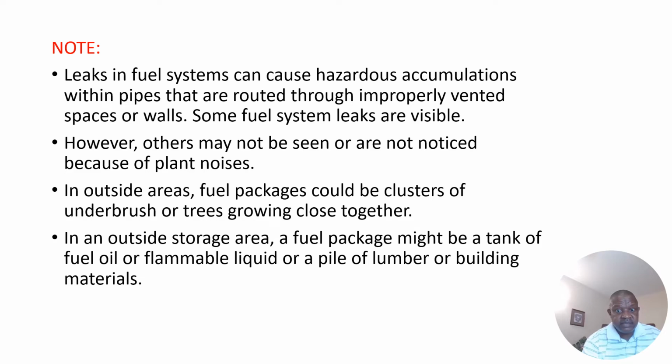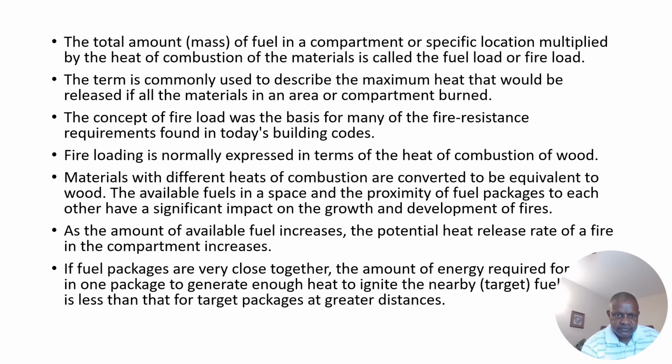Some fuel system leaks are visible. However, others may not be seen or noticed because of plant noises. In outside areas, fuel packages could be clusters of underbrush or trees growing closer together. In an outside storage area, a fuel package might be a tank of fuel or flammable liquid or a pile of lumber or building materials.